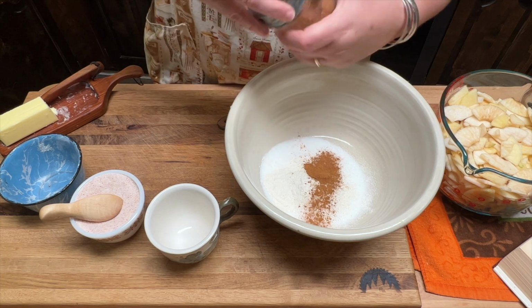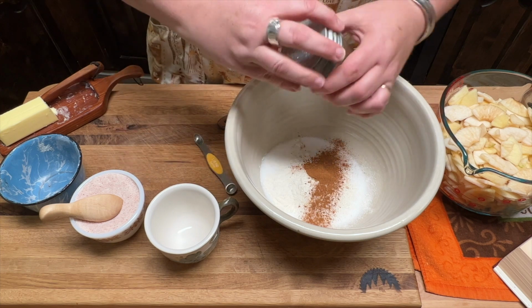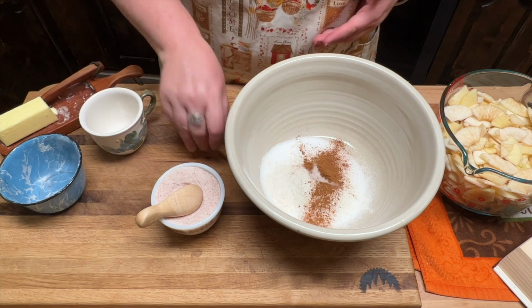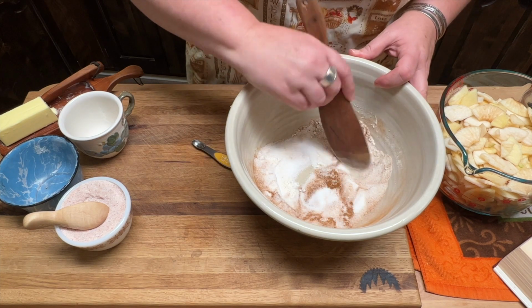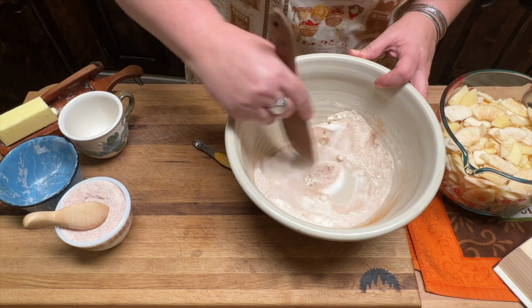Next is an 1/8 teaspoon of nutmeg. I love nutmeg. I especially love it in sweet potato pie. And then a 1/4 teaspoon of salt. I only use Redmond real salt for everything I do. Mix this together. Already smells great with those spices.